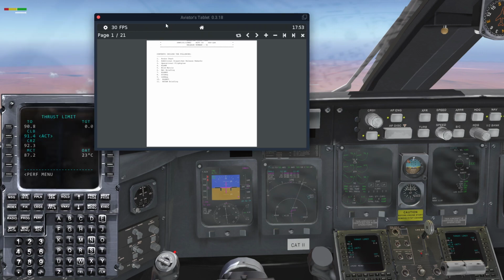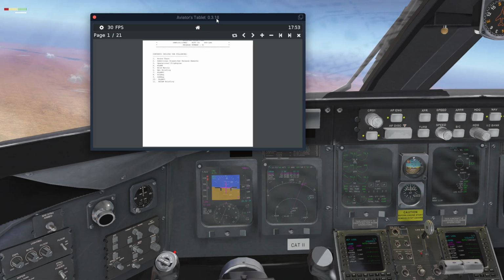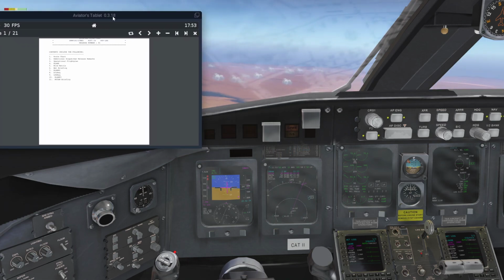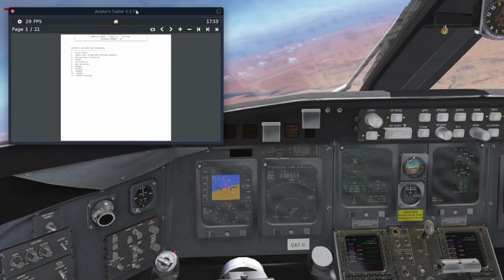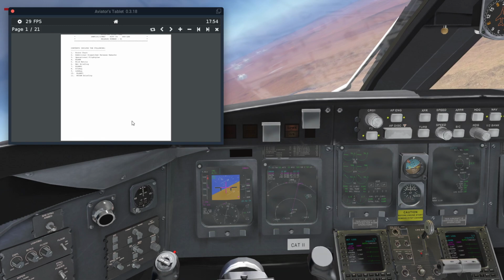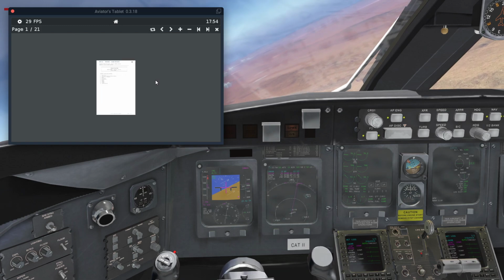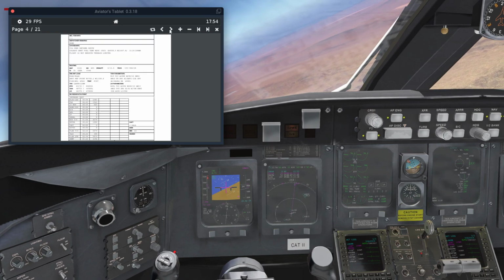256 Tango Bravo, go ahead. 256 Tango Bravo, it's not a vector, and you were able to enter left base from where you were. You've gone the wrong way. Unable to continue for the CAT 5, so now you're going to enter a right downwind on runway 30 right. Runway 30 right, cleared to land.